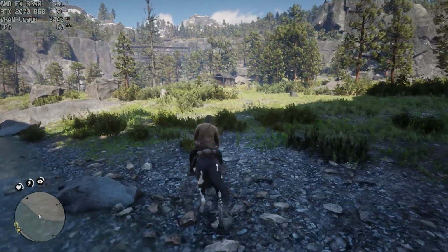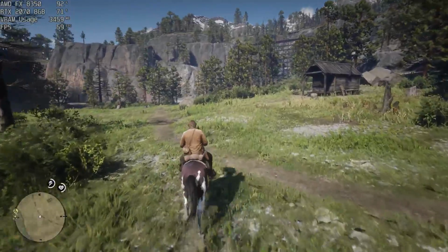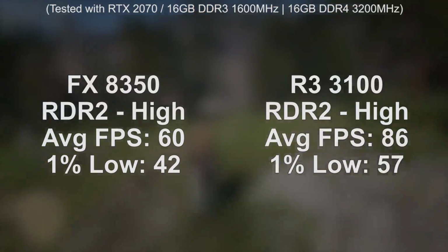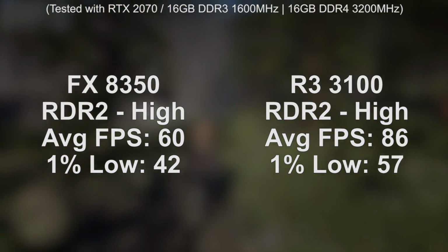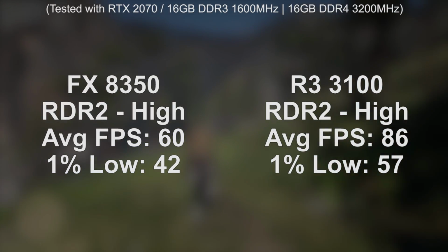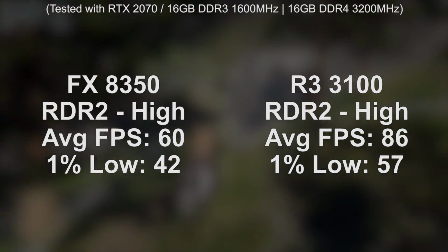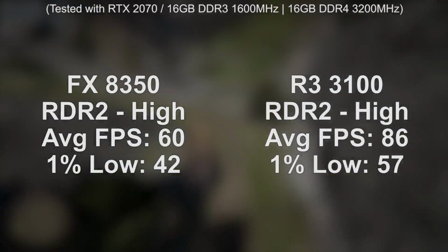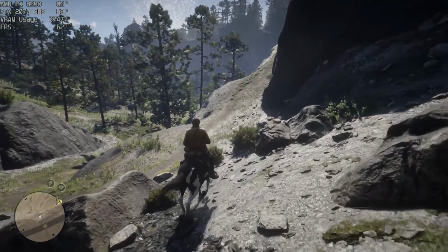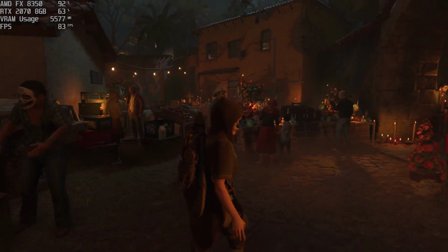Now, Red Dead Redemption 2 is a little bit closer in terms of the results. This relies more on a GPU, in my experience, a decent GPU. It runs on quite a wide range of processors rather smoothly. The FX 8350 and Ryzen 3100 both handled the game fairly well. On the FX, we saw an average of 60 frames per second, which is always nice, with a 1% low of 42. And on the 3100, we saw 86 frames per second with a 1% low of 57. So again, there were a few drops here and there, but these weren't as significant as they were with the FX chip.